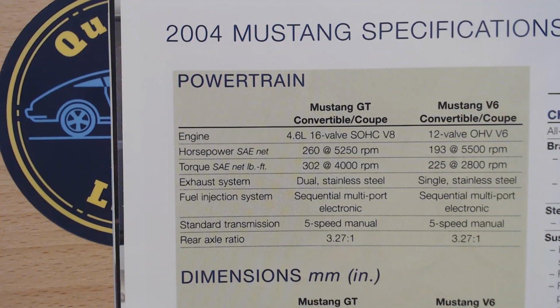Okay, so here are the 2004 Mustang specifications. Like I said, two models, the GT or V6, both available as a convertible or a coupe. The engine on the GT is a 4.6 litre 16 valve V8. Now it's telling us the V6 is a 12 valve V6. Doesn't tell us the engine size, weirdly, for the V6, but it's going to be a 3.8. If we look down, 5-speed manual gearbox is the standard gearbox, but I'm sure a lot of people probably picked the automatic in North America.